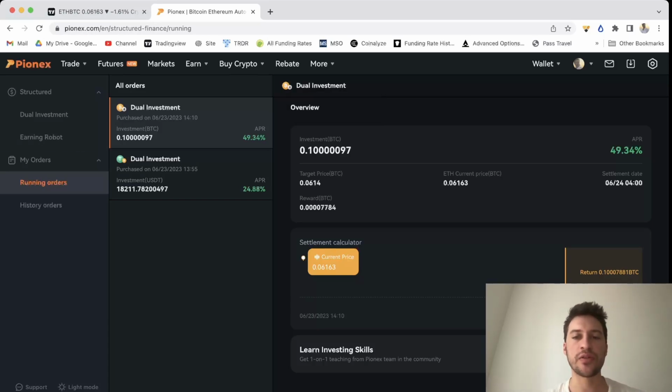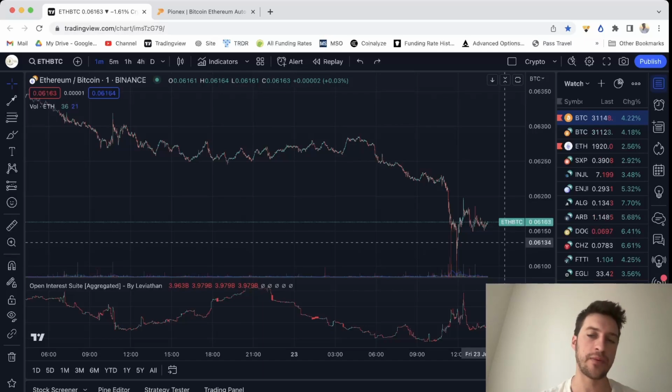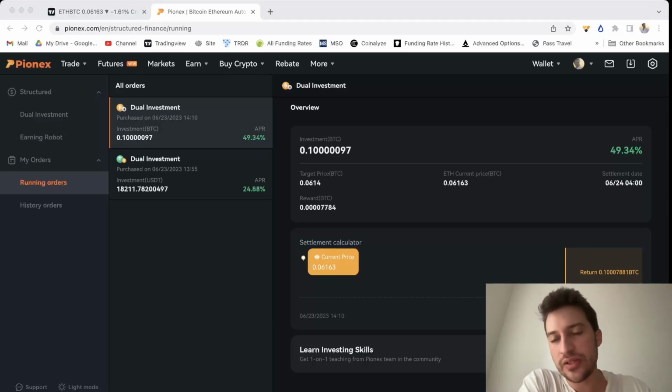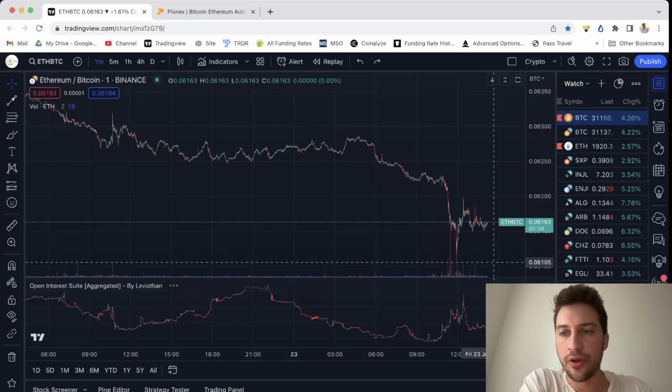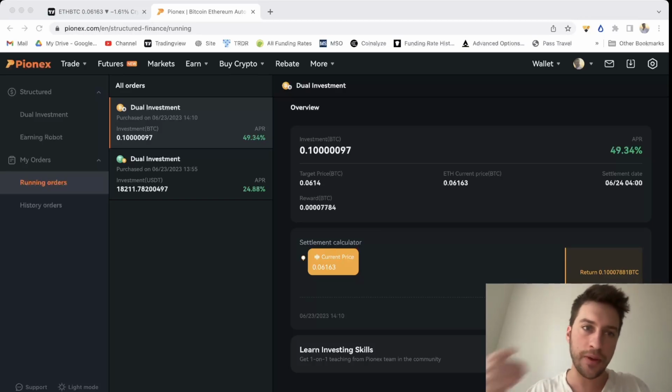So what does this mean, guys? What this means is that if the exchange rate is above 614, which it probably will be, I will just get back more Bitcoin. Essentially, it's just creating me more Bitcoin, right? But if the exchange rate is below 614, then I get back Ethereum, okay? Now let's go through a few examples. Let's say that the exchange rate here goes lower and I just get more Ethereum. Well, then I would just put that Ethereum back into the product and keep cycling it and keep earning more Ethereum and Bitcoin.